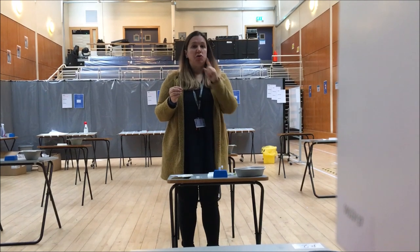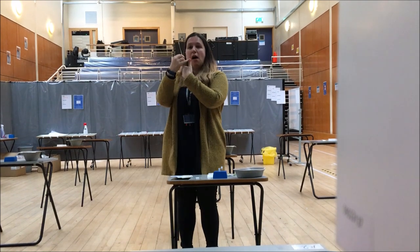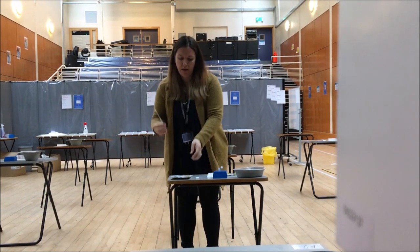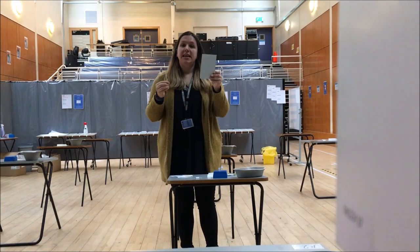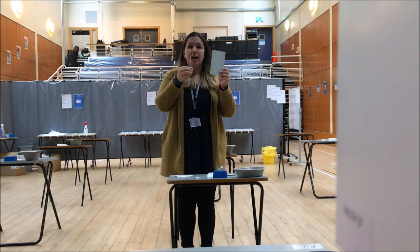The next thing you need to do is choose one nostril, and you're going to insert the swab up into your nostril to about 2.5 centimetres worth of depth. That's about half the size of an adult's thumb. Again, it might tickle, and you should feel it slightly, but it shouldn't hurt. Choose one nostril and do 10 little twists.